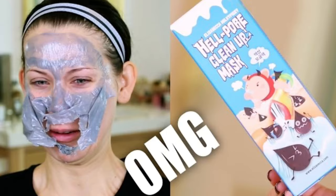I'm feeling so down and out, and I have here this mask. I initially saw Tati using this in her World's Most Painful Mask video. And now why would I want to purchase it if it's the world's most painful mask? I have no idea. But it does say it's going to deep clean your pores. And my skin is so oily, so greasy, so I definitely want to deep clean these pores.